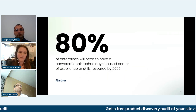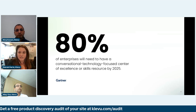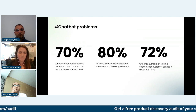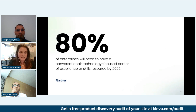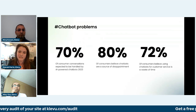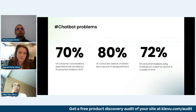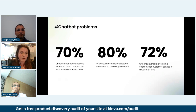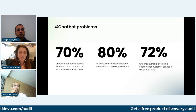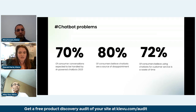But as an AI product discovery provider, we're always looking for what's next in the market. And we want to ensure that our customers' needs are not only met, but they're also exceeded. However, here comes the chatbot problem. So according to Gartner, 80% of enterprises will need to have a conversational technology-focused center of excellence or skills or resource by 2025. But the chatbot dilemma comes into play. 70% of consumer conversations are expected to be handled by a chatbot in 2023, which is extremely exciting. However, 80% of consumers believe chatbots are a source of disappointment. And only 72% of consumers believe that using chatbots for customer service is a waste of time.